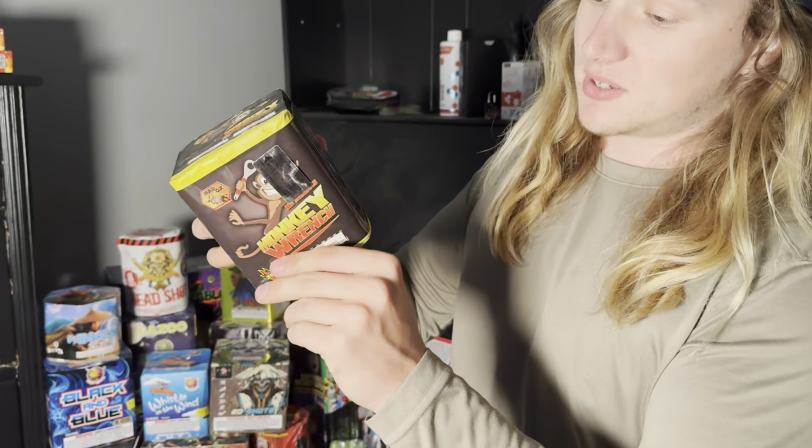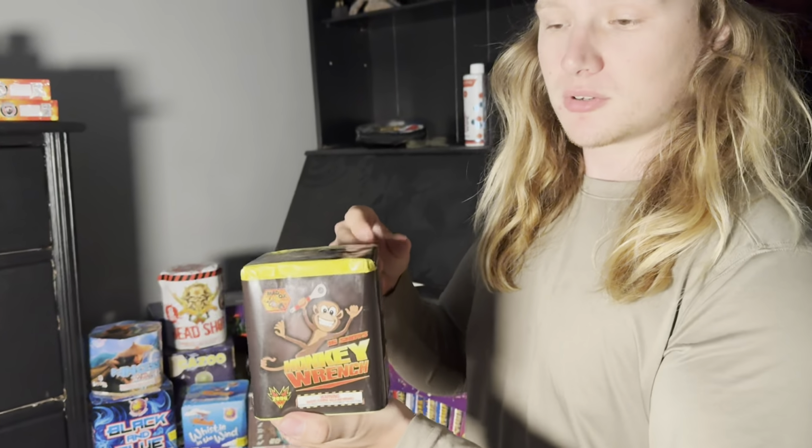We got Monkey Wrench by Maddox. 16 shots of max load sky filling colored chrysanthemums. Got some weight to it, so I'm pretty excited about this one.